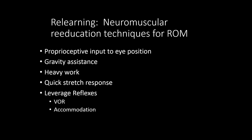So using the vestibular ocular reflex, sometimes if a person turns their head side to side, they'll get a little bit more range of motion than if they're just trying to move their eye cold. And that is really helpful sometimes to help give them the feel of that eye moving.